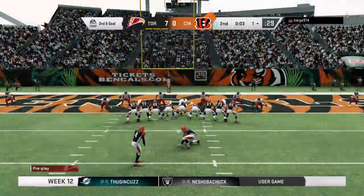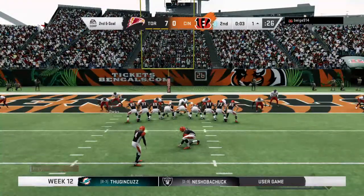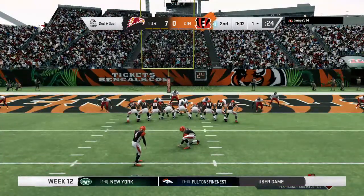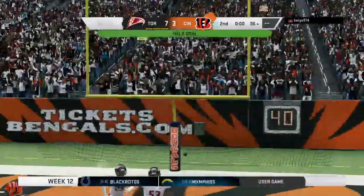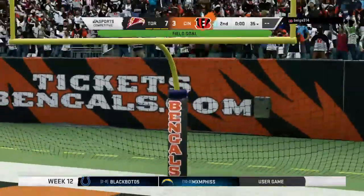So 3 seconds here remain in the half. On is the field goal unit to see about getting 3 points. Less than an extra point attempt here. This is an 18-yarder. Bullock's kick is good. And that will do it for this 1st half.